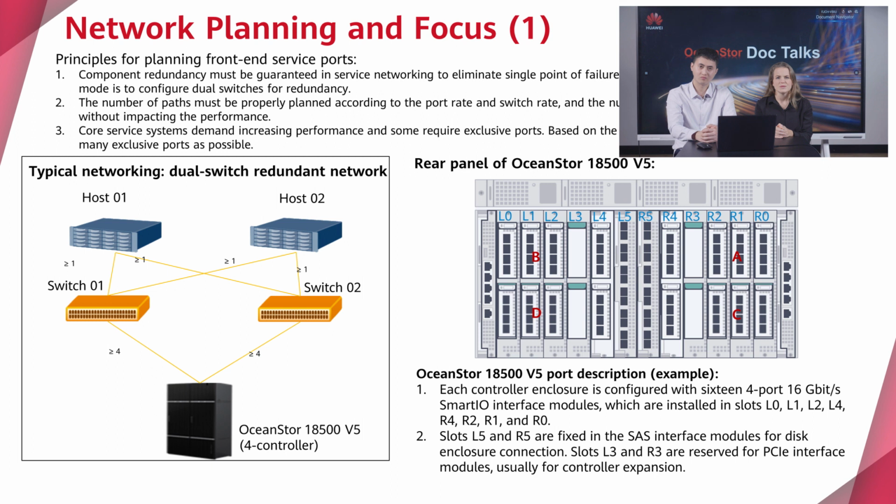3. Core service systems demand increasing performance and some require exclusive ports. Based on the previous 2 points, provide as many exclusive ports as possible. The figure takes the dual-switch redundant network as an example.